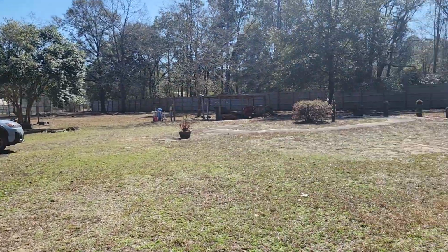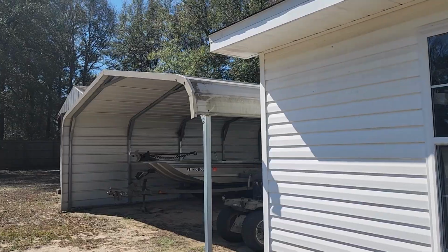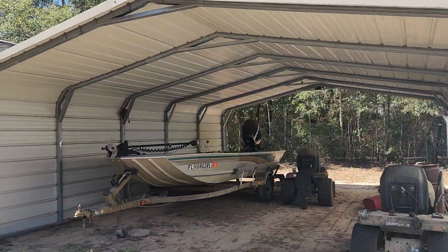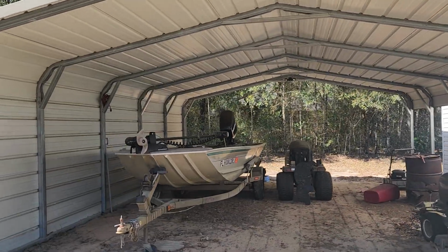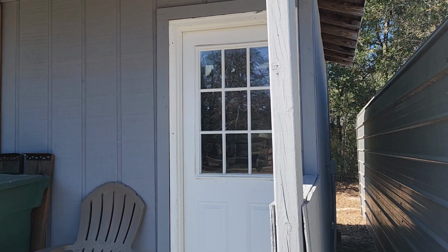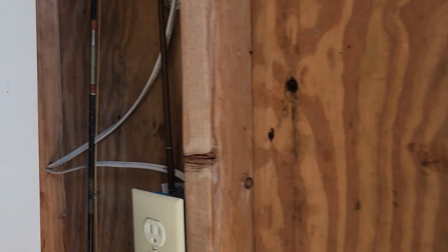Walking over to our smaller shed, you'll see it is split by this awning coverage, so it's kind of like an open garage. So you do have some more storage space here. Again, maybe lawn equipment or whatever you can find most helpful for you. And then we'll take a look in the smaller shed.